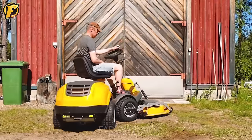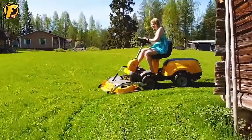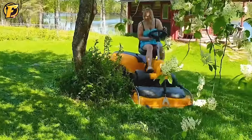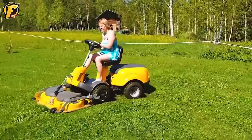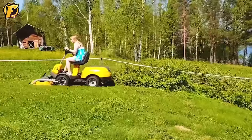The Stiga Park mower, a familiar sight, is not just a regular lawn cutting tool, it's an icon of innovation and progress. With a 50-50 ratio, it stands out as one of the few front-mounted mowers capable of flexible maneuvering and powerful operation.